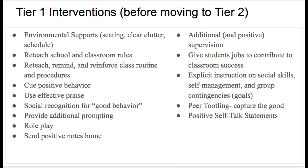So just some things that we want to think about. Before you move from one tier to another, you always want to make sure that you have done all of the things that you could do. And so this is just some examples. And what I want to really point out here is that most of these things are around supporting students in their internal, intrinsic lives.